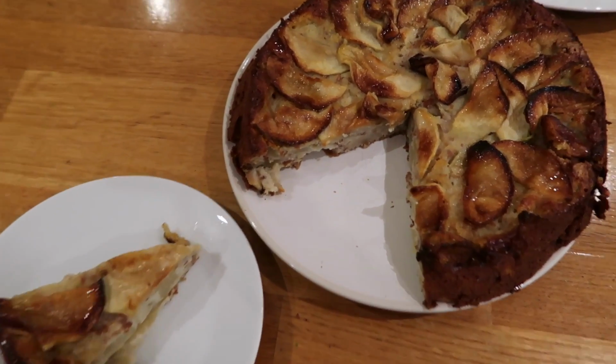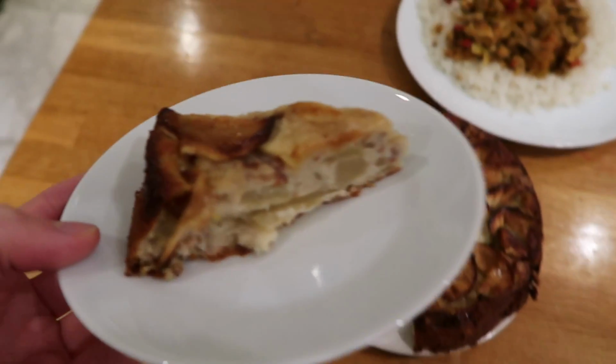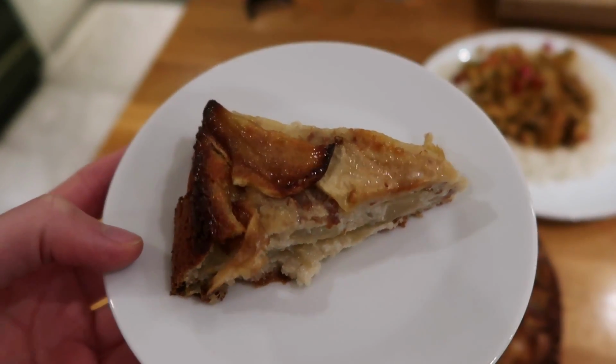So here is the apple cake. This is what it looks like. It looks very interesting. Taste test. Yeah. It's not my sort of thing. Clearly it wasn't that bad, because I'm gonna go in for a second piece. I actually prefer it warm than cold. I'm going in for the kill.